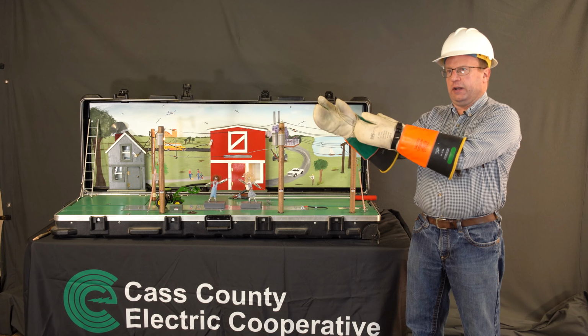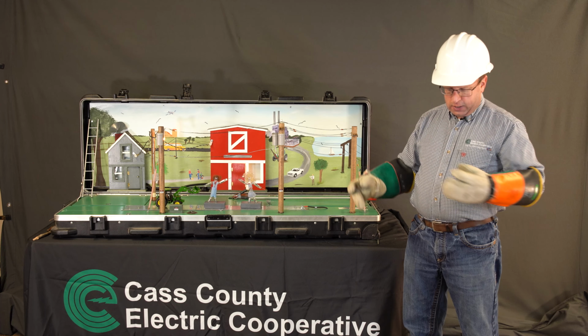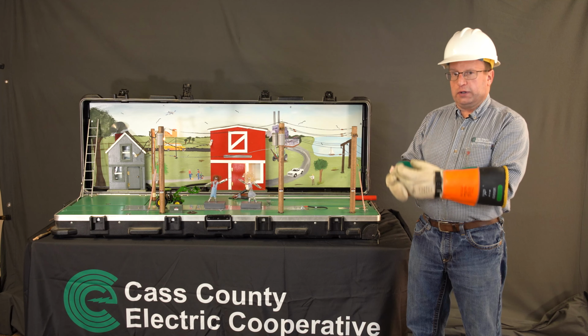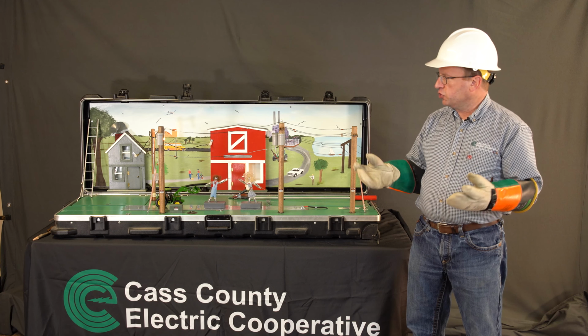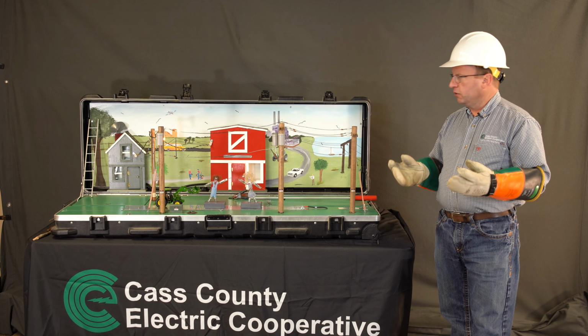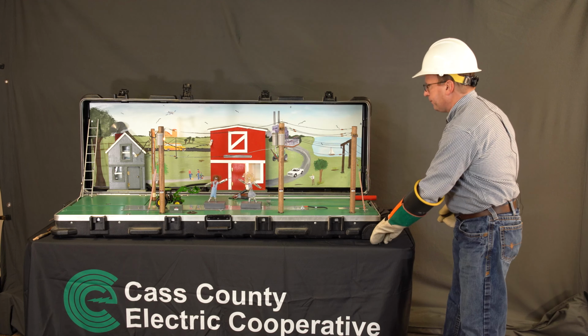If you come and touch that energized piece of wood and your feet are on earth ground or you have a path to ground, you can have electricity flow through your body. You can get shocked and or electrocuted. So that's why we cut the trees back, and it doesn't look very pretty, but we need to do that for your safety.